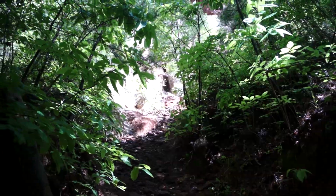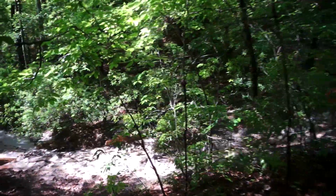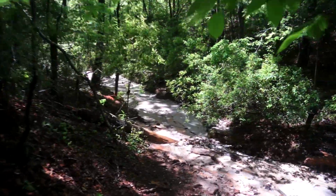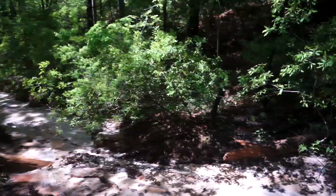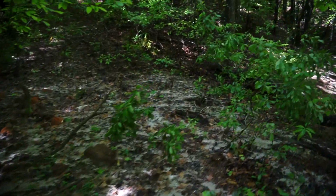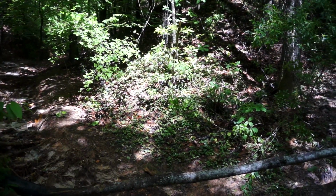No. Some canyon up there. This is not the way. Sometimes it's hard to tell if a trail is a trail or just woods. It looks like it goes up and around. It's supposed to loop.